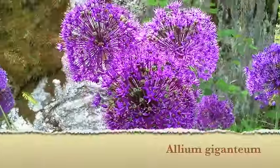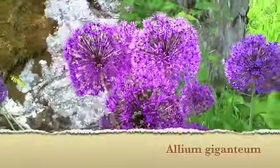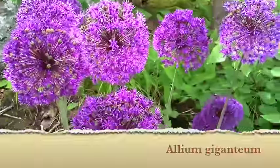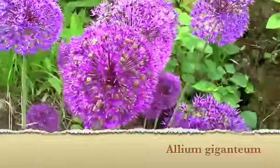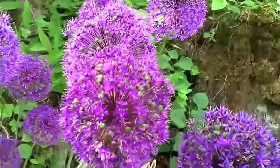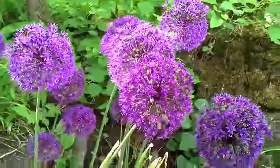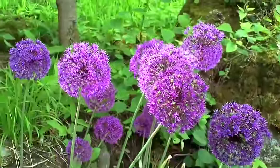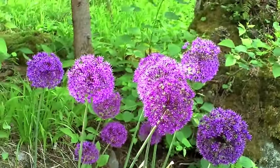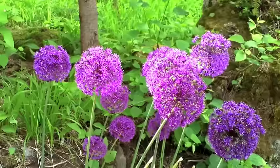And there we have more alliums against that big rock. They're looking very fine. Enormous balls, purple balls. Oh, beautiful.